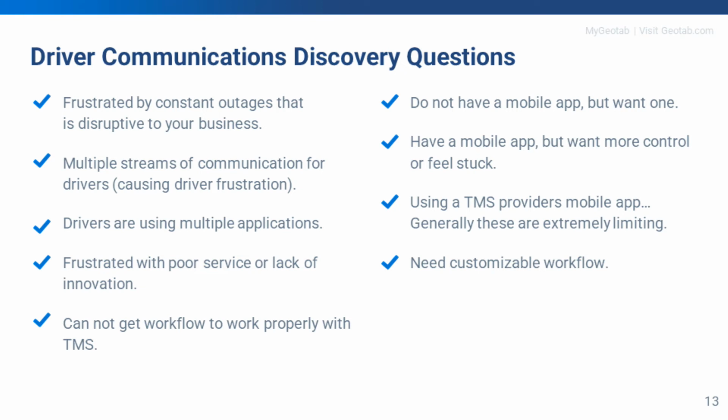It's like a scaled-down version, or you've got one that doesn't work well with your TMS. You just feel like it needs to be customized because it really doesn't fit all the things you need it to have. Those are some basic discovery questions when it comes to driver communication you should really consider.